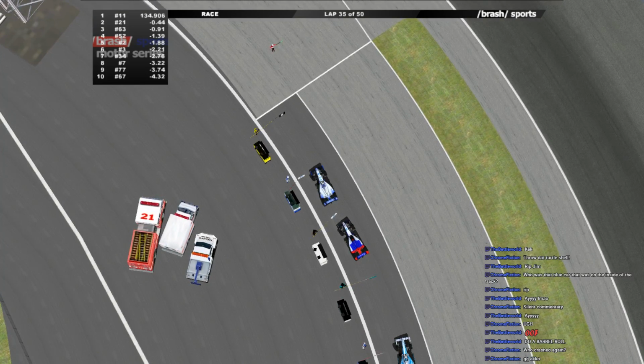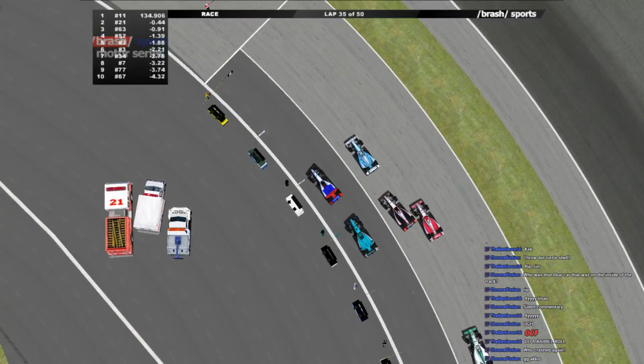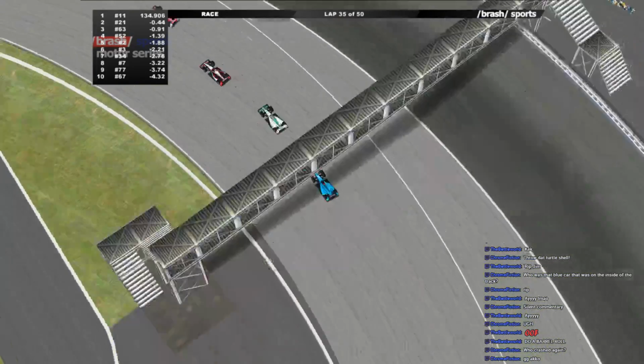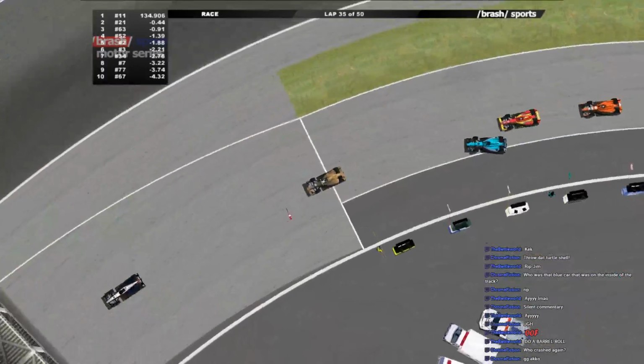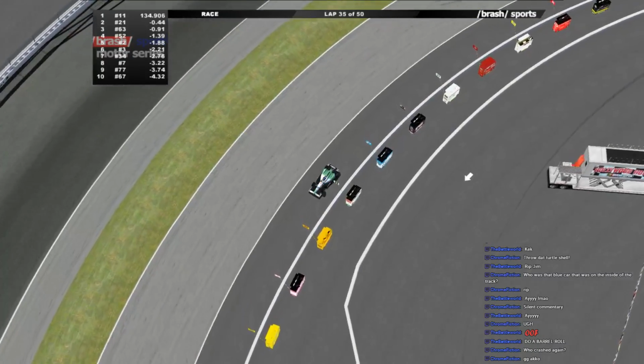Lots of bumping going on in the pits, but apparently that doesn't seem to be really an issue. So Rob will be out first, then Mario, PPP, Kaz and D-Dog just kind of racing each other forward. Just the rest of the cars coming out of the pits. Ori's stuck in there.